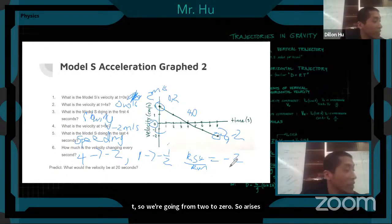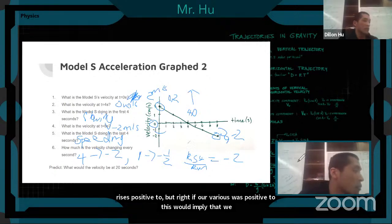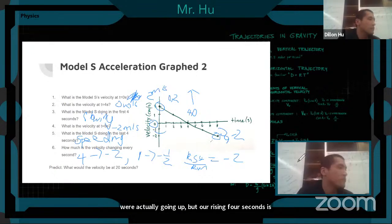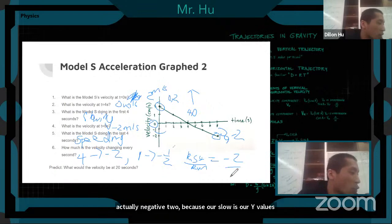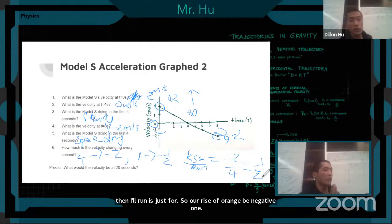It's very easy to look at this and be like, our rise is +2. But if our rise was +2, this would imply that we were actually going up. But our rise in 4 seconds is actually -2 because our y value is decreasing by 2. And then our run is just 4. So our rise over run should be -1/2. So every second, our velocity decreases by 1/2 meter per second. Not bad.